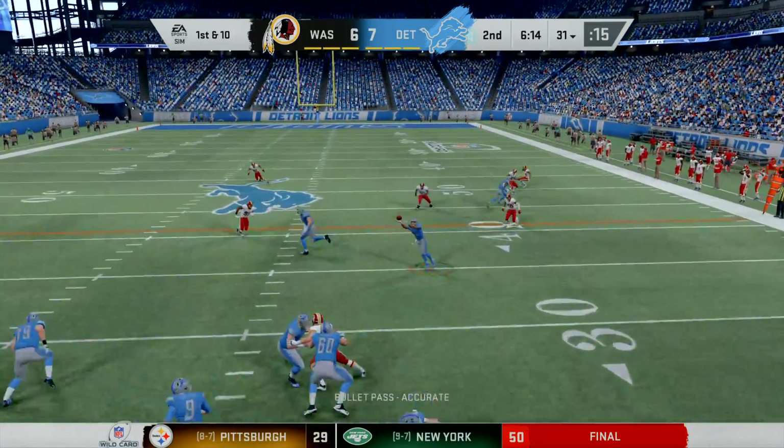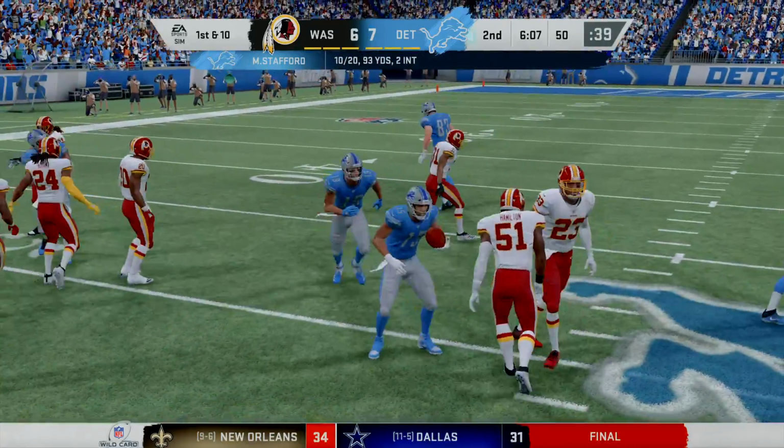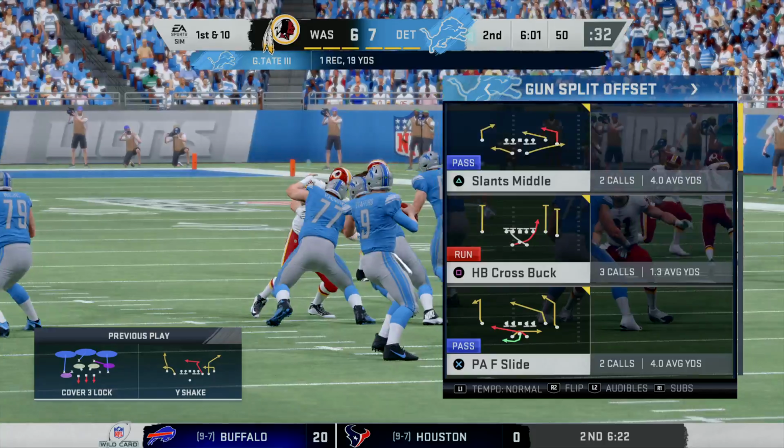On 1st down, Stafford here. He completes it to Tate, and he gets this one to midfield before he's brought down. 19 yards there on the catch and run. Fired that one in there, able to make connection on a nice in route.